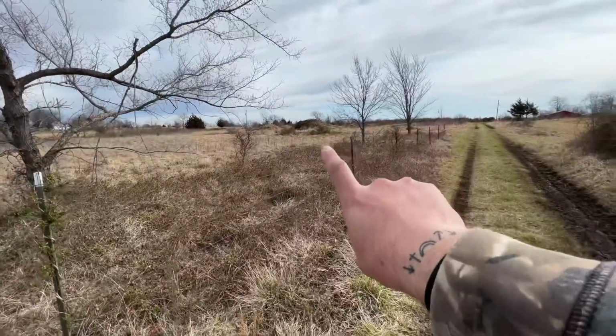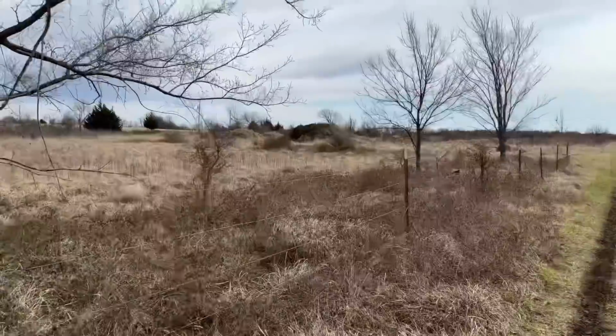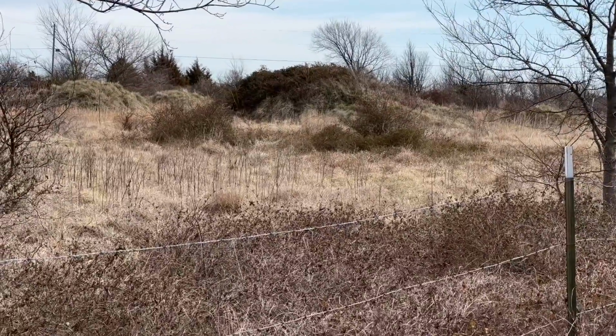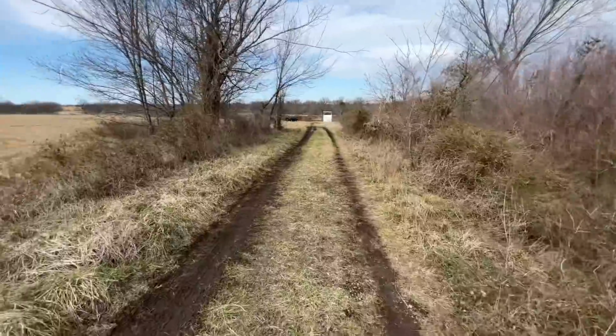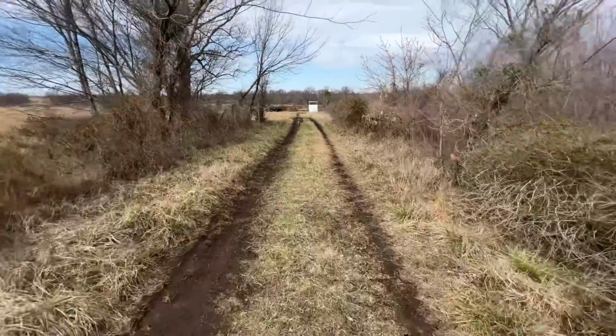We got some big dirt piles we're gonna spread out. I got a smooth bucket and a tooth bucket coming. Sorry about the wind. So we'll be able to attack those dirt piles.